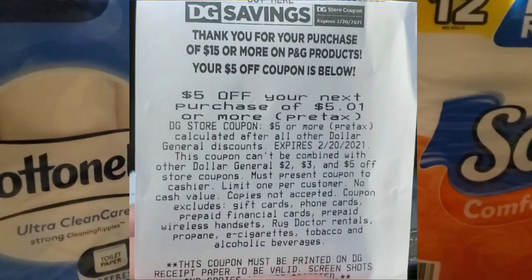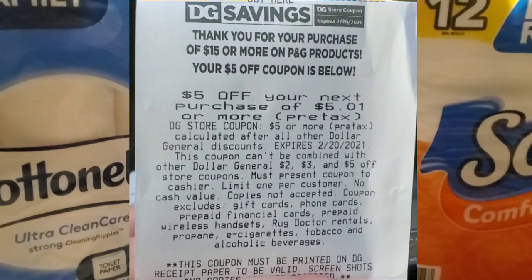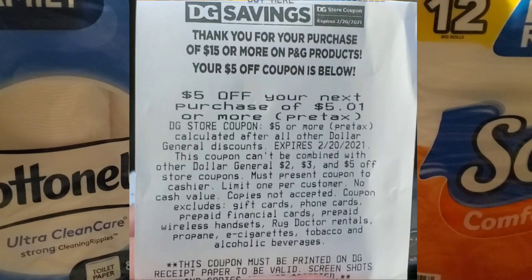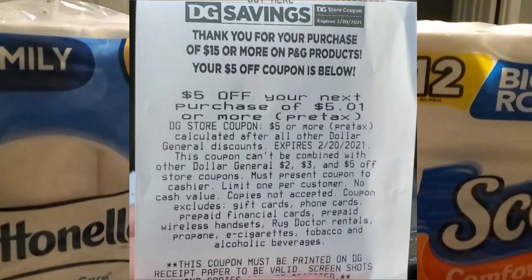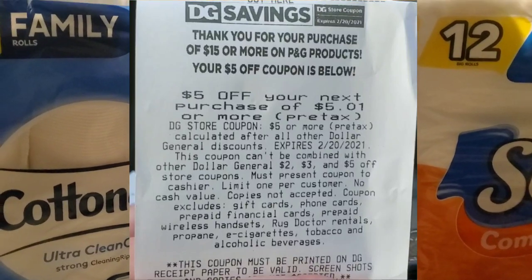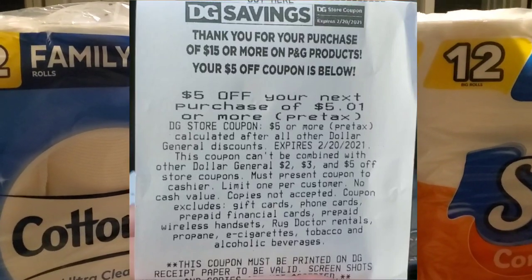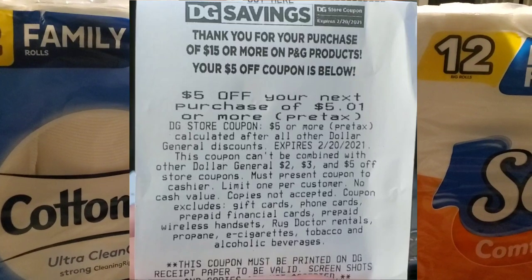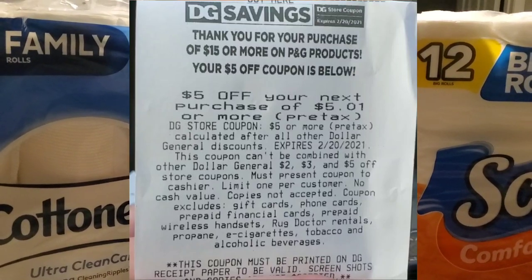So every so often at DG, and as soon as I find out when it's going on again, I will let you guys know. When you spend $15 or more in P&G products, this coupon that's popped up will print off at the bottom of your receipt for Dollar General and Dollar General only. And they give you $5 back for spending $15 or more in P&G products. That's like Gain, Tide, sometimes Charmin and Bounties included, Swiffer products, Pantene. Sometimes it's different. Sometimes it's certain products you have to buy. Sometimes it's mostly any P&G product. Usually I'll have a screenshot or a picture of what's posted in the store, and it will let you know what you need to buy for that $5 off P&G coupon.